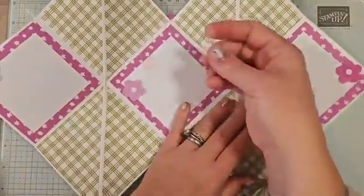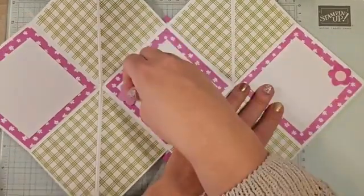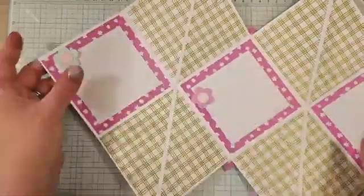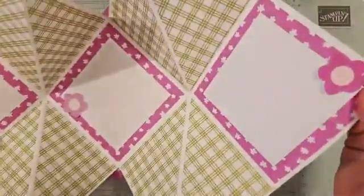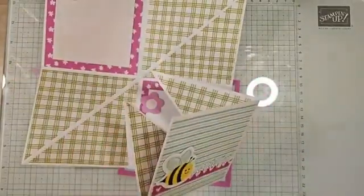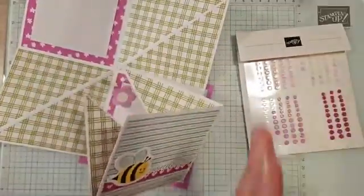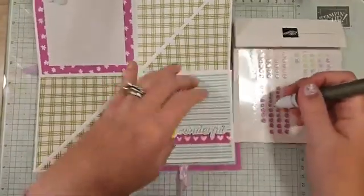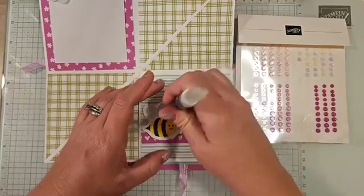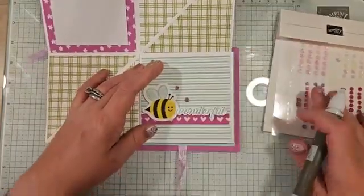All right, now I'll take one of the little Bubble Bath circles, and since we still have that adhesive exposed from the dimensional, we'll just stick those down right onto each of the little dimensional backings, and it'll cover those right up. All right, final touches, you guys. We are nearing the end. I'm going to grab my purple sequins. These are a Sale-a-Bration option. And I'm going to use these little purple ones here. And I'm just going to add a few of these around our little bee on the inside piece here.